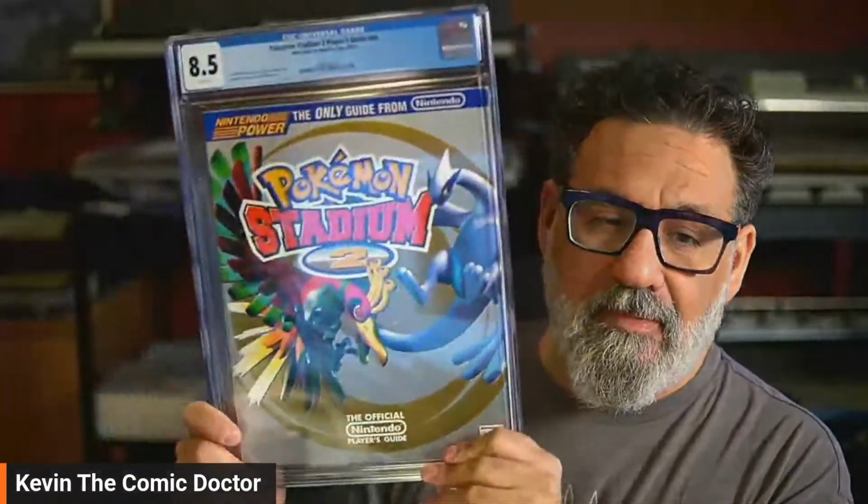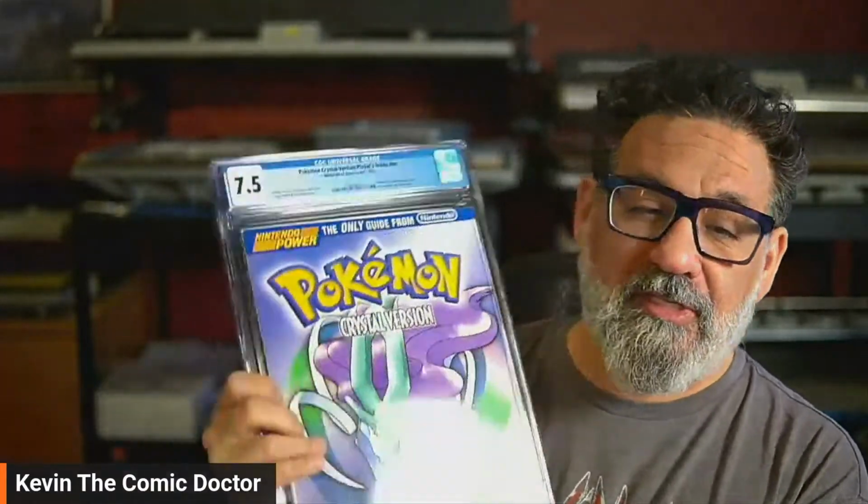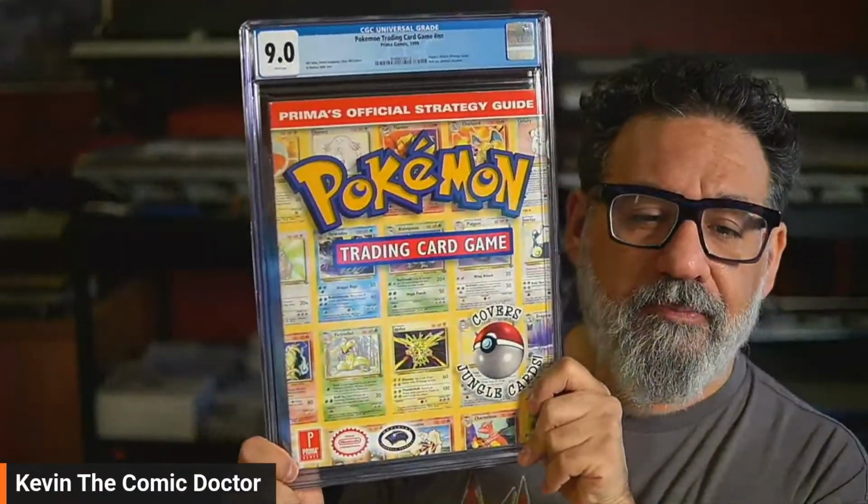This is an 8.5 copy of Pokemon Stadium. 8.5. Very colorful, that's for sure. Heavy and colorful. And then we've got a Pokemon Crystal version. Any of you guys played, use these when you were younger or still to this day? Pokemon Crystal version 7.5 right there. And we have a Pokemon trading card game 9.0.